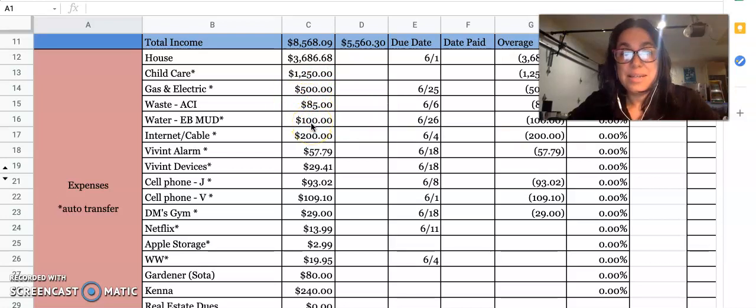Waste and water, garbage and water. This one comes out quarterly, this one comes out bi-monthly, and this month water is due. This one typically will be under $200, but I already keep this in our checking account, so it's nice that it'll just be there.